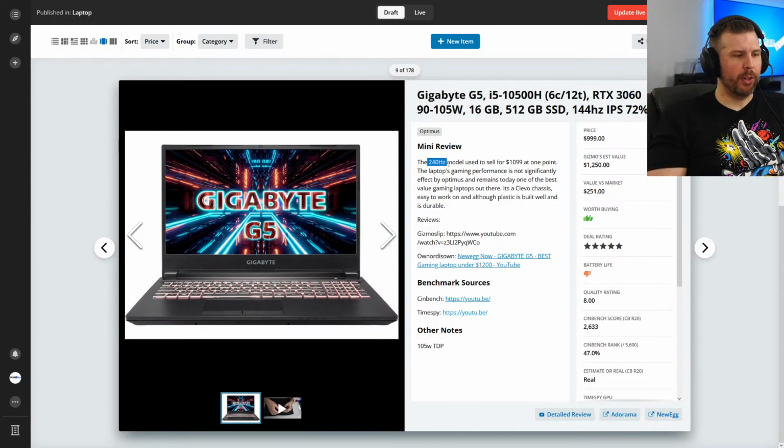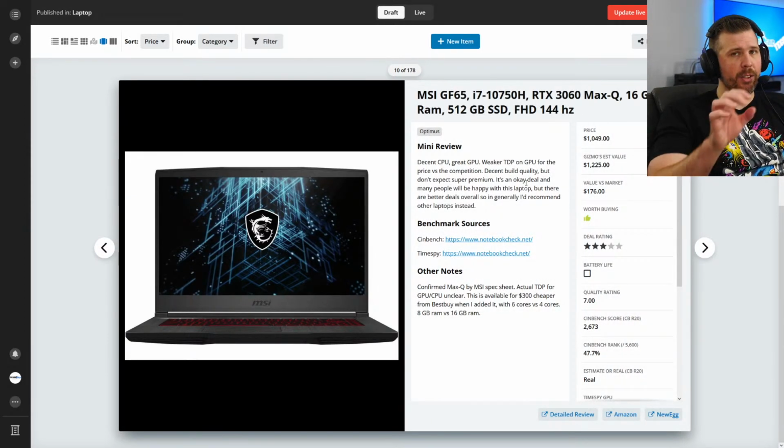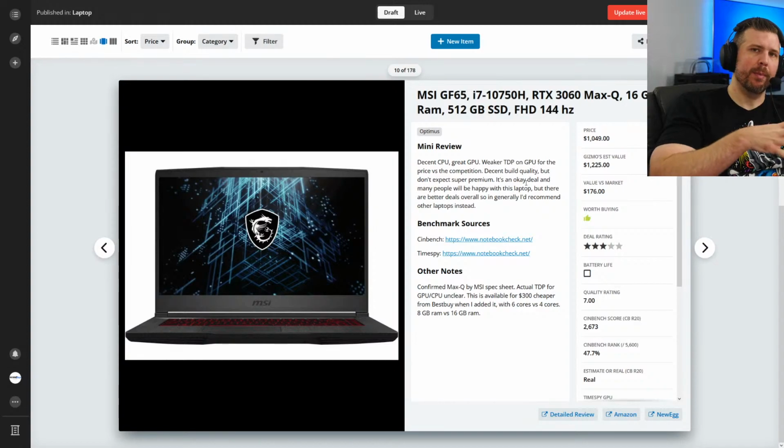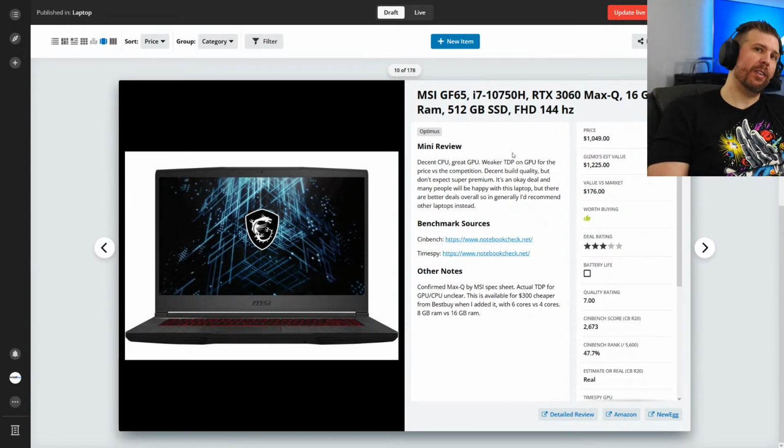This used to also offer a 240 hertz display model for 1099, no, 999. I can't remember the exact price, but it was a really good deal. But even still, this is a much better display than a lot of these other budget laptops have on it. So that's one of the main reasons why I recommend the G5. But just know the chassis is not as premium, like the actual keyboard and fit and finish of the laptop, not as premium as some of these other laptops. That's kind of your trade-off. You're getting a better display, not quite as good of a chassis.